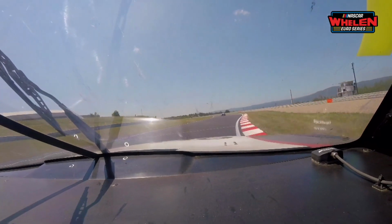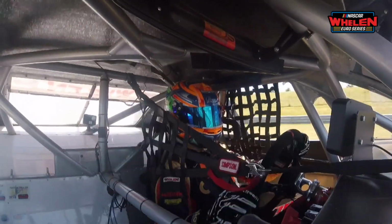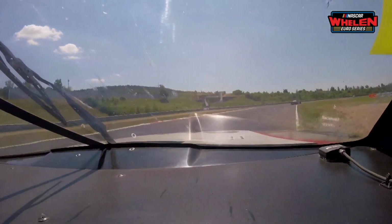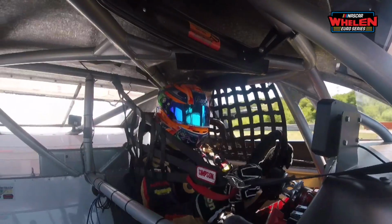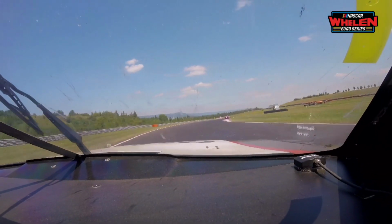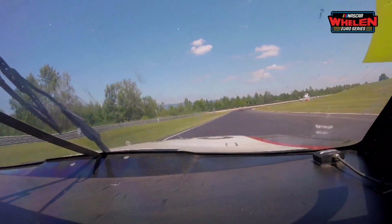A little bit move on inside, full gas, third gear, fourth gear, brake really hard, second gear, jump over the curb, use the inside curb, full throttle, jump over the curb again, full throttle, and brake really hard. Second gear, full throttle. This corner will be really nice for overtaking. Full throttle, fourth gear, and we are going to the fastest corner.